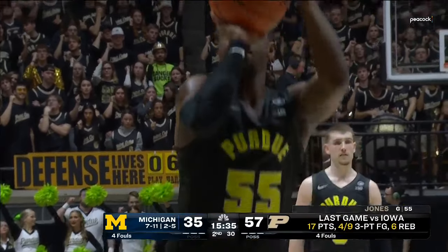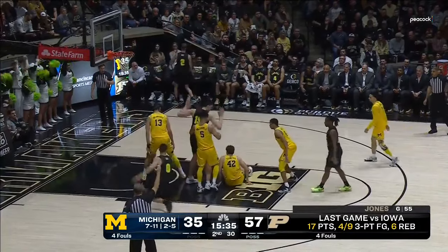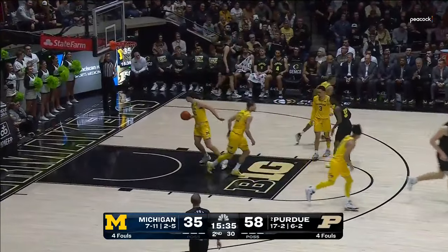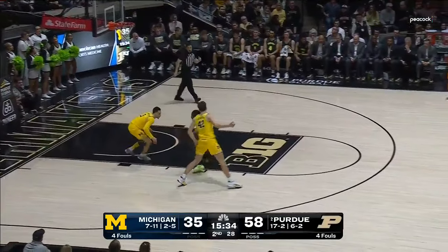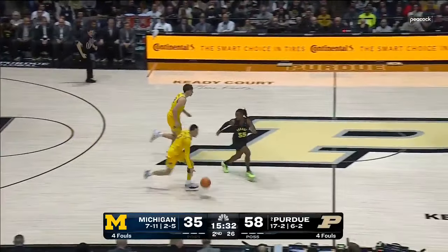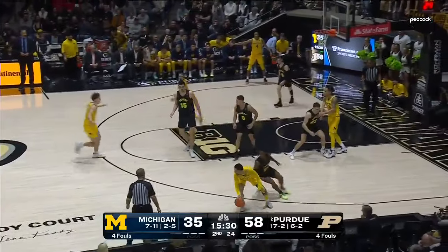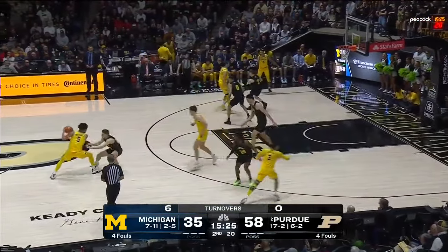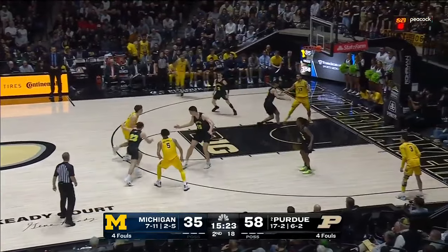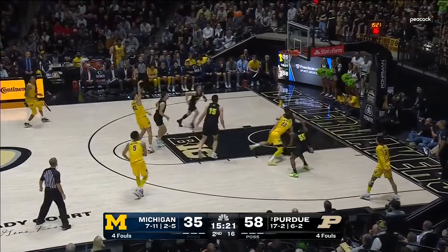But how about the fact that Purdue has no turnovers? That is a wild stat. And that's something that they have certainly harped on, worked on. And when things have gone south for Purdue, it's been most of the time them turning the basketball over. Not the case tonight. Jones mentioned before the season that he personally and this entire team, as Robbie mentioned, playing with a major chip on their shoulder.